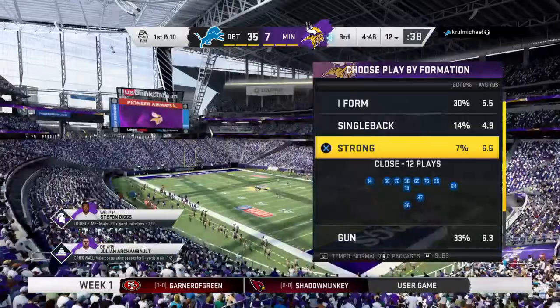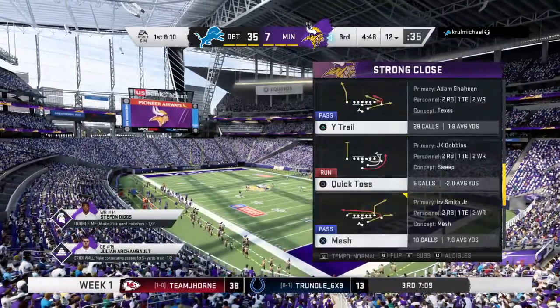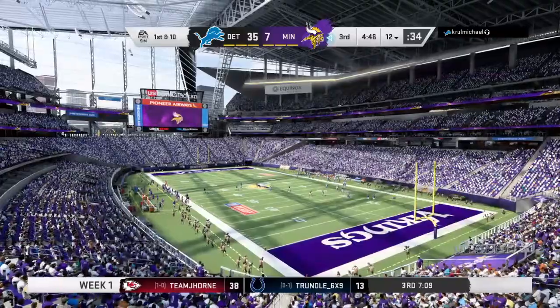Now, after the completion, we're going to get a timeout, an injured player. Hate to see this. Week 1 of the season. We'll be back.